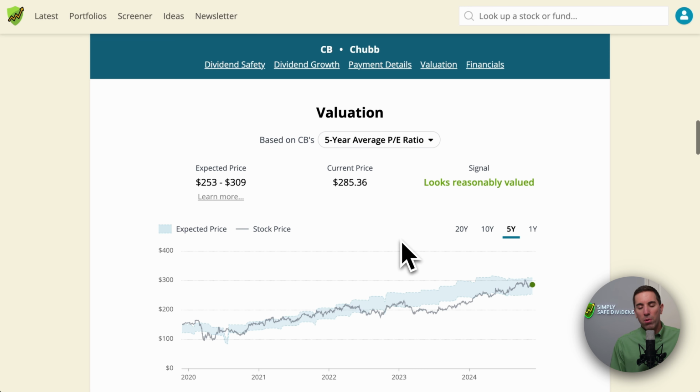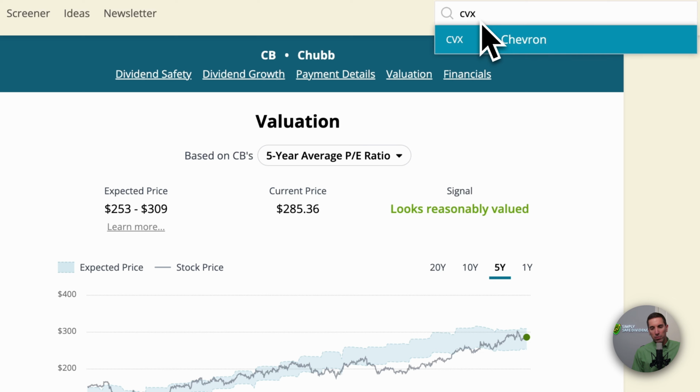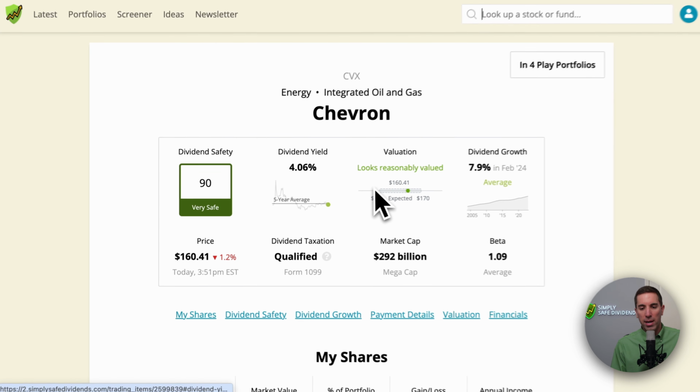So we've gone through all of the companies in our coverage universe to flag which of these two methods we prefer for value. And some of the differences are quite obvious. I'll show you a couple more here. Chevron is another Warren Buffett stock in the energy space, one of the oil majors. And this is a fun one to look at.